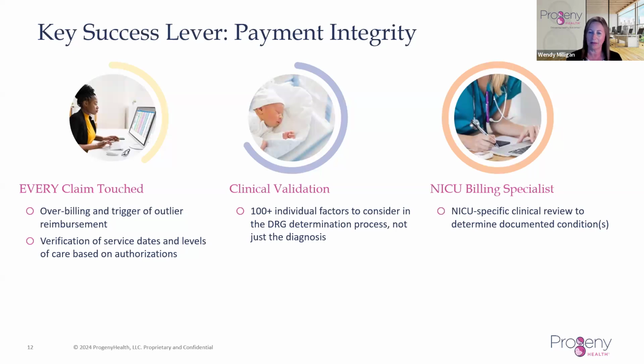So looking at every claim, you're going to find, just like in Brian's example with the volume versus the cost, that by volume, it may be worth looking at every single claim, because you're not just looking for those high $1 million claims, but you could find some savings in quite a few claims if you're looking at every single claim that's touched. NICU is very complex, I don't need to explain that to everyone on this call. There are lots of different factors that go into determining the diagnosis as well as the DRG. So that's where looking at every clinical validation is going to help you ensure that what you authorize is what you're actually paying the claim for.